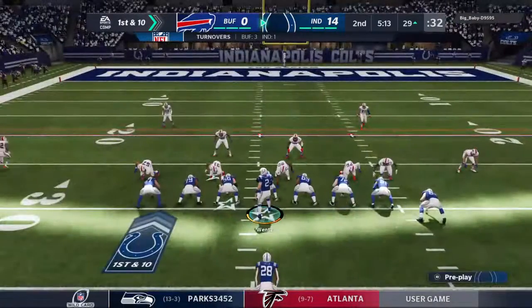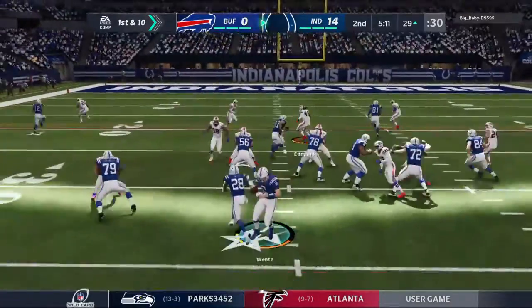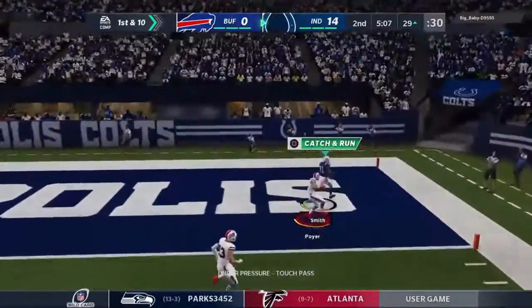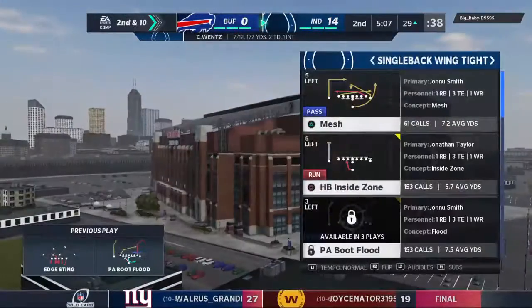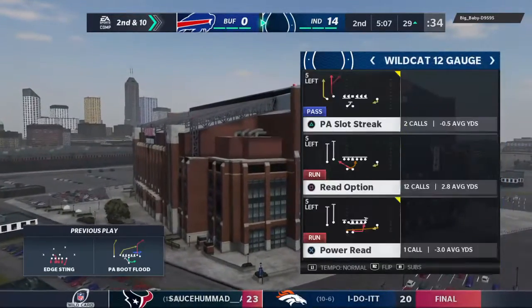They're coming out with a jumbo package to start the drive. They go back to the air here after the INT on the last drive. And that is incomplete. He couldn't hold on through the contact. Brings up 2nd down. I think we can all understand what they're thinking right now.